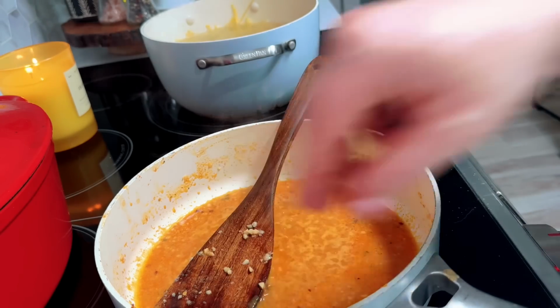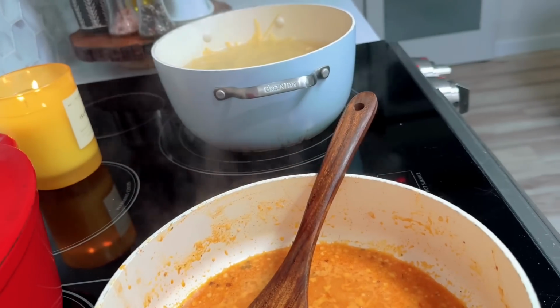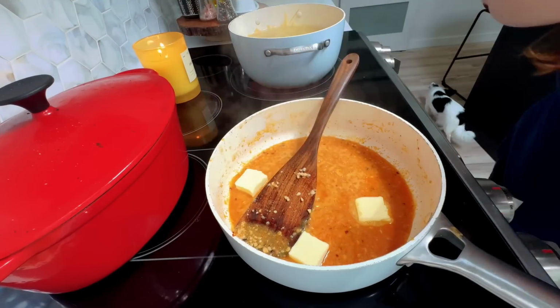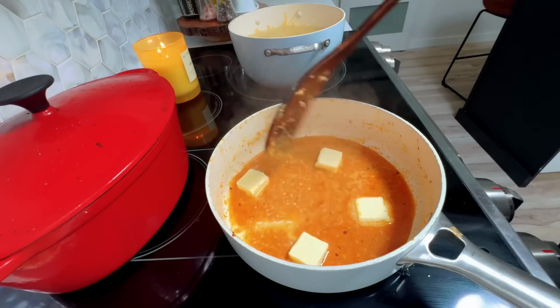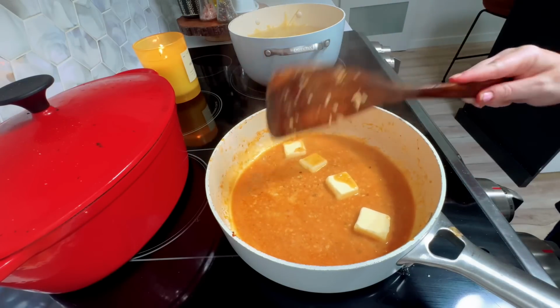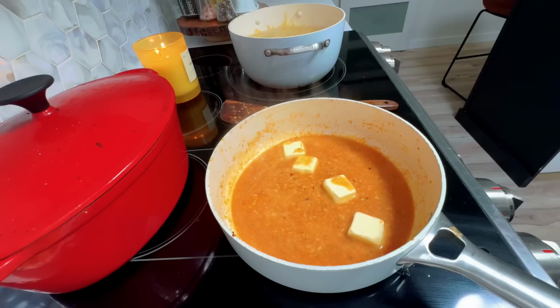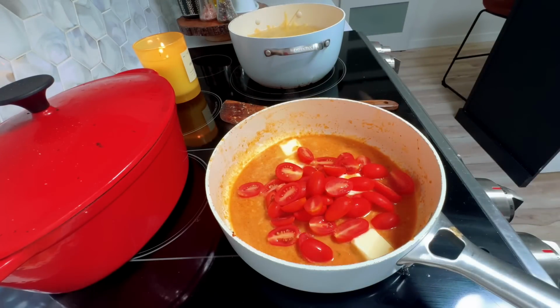Now I'm gonna add half a stick of butter. Here, let's see if I can show you a better angle. You can kind of see more what I'm doing. Okay. I have a stick of butter that I just cubed purely so it'll melt a little bit easier. And then I'm gonna add in the fresh halved tomatoes first.